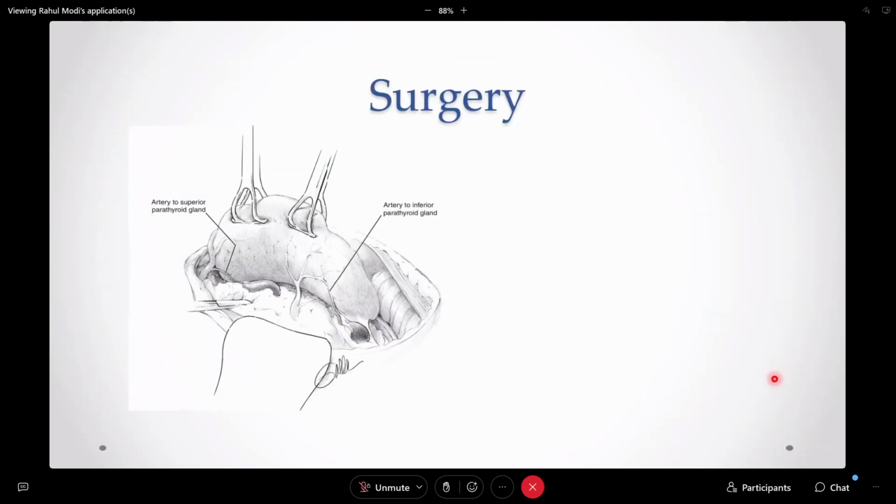Now, when we did surgery, you can typically dissect and you will find a vessel directing you, and once you follow this vessel, and this is all very fine work.